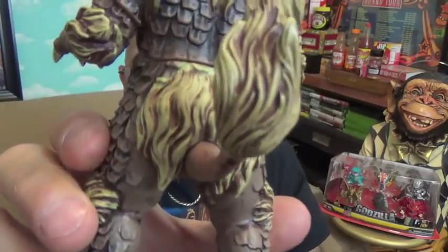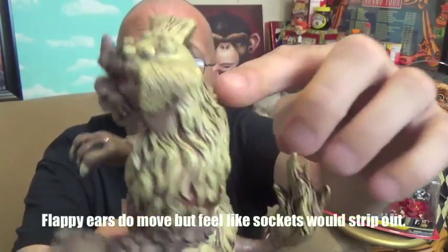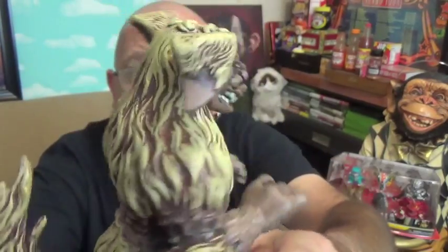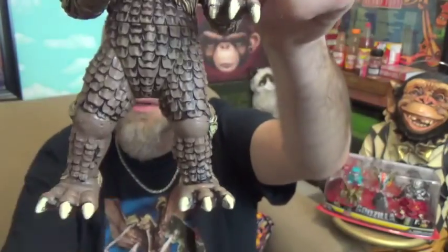No articulation in the tail. It looks like there is, but it doesn't. It's just cast like that and set in. You can't move that around at all. Of course, you can see nothing in the neck. But extremely beautiful detail job. Probably wouldn't want to move his head anyhow. Excellent job once again on this one.